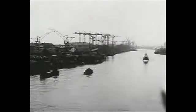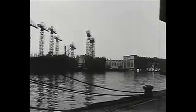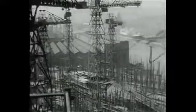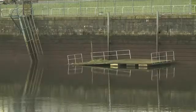This is the Clyde at Glasgow, a hustling, bustling waterway given over to trade, commerce and industry. Cranes, wharves and warehouses crowd both banks of the river at Glasgow, where the Clyde becomes one of the world's great waterways.